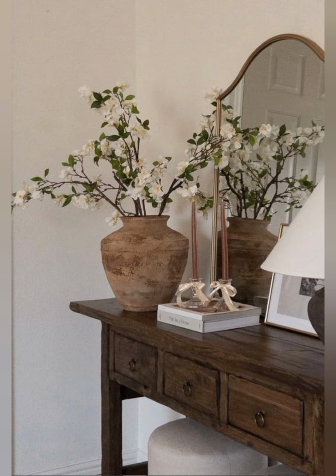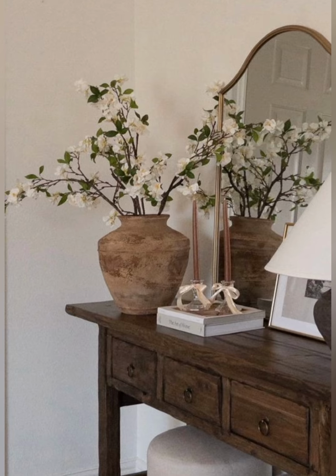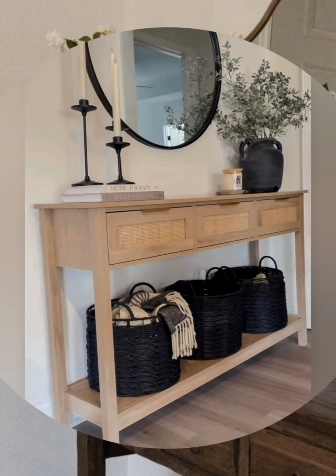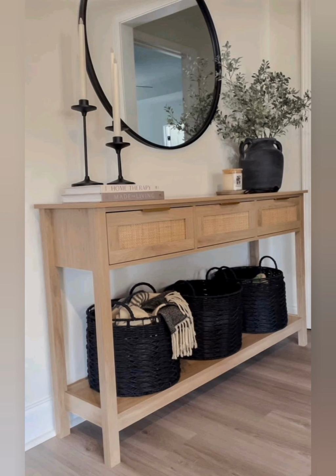Such as landscapes, animals, botanical prints, or vintage farmhouse signs. Choose art with weathered frames or simple wood frames.